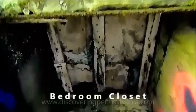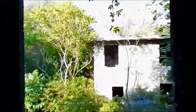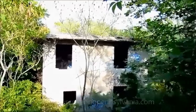This is a small bedroom. This was what appears to be a closet. Again, solid concrete. And take a look up here at the top of the closet. And you can see wood up there. You see boards up in here. These structures are well over 100 years old. Now you can see the neighbor's house over here. They're all pretty much this close together in a square.